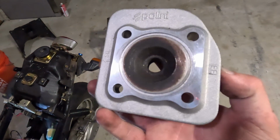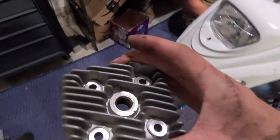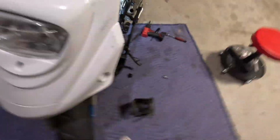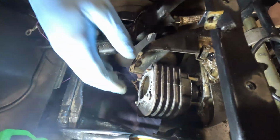And it should maybe give it a little more performance, a little more horsepower, you know? It's a little cleaner perchance. You know, every time something is shiny, it'll give it more horsepower. Yeah, we'll get the cylinder off now. Do you wanna do the honors? Bro, I'm new. Alright, pull that off. Let's see it.